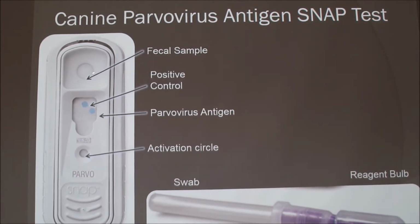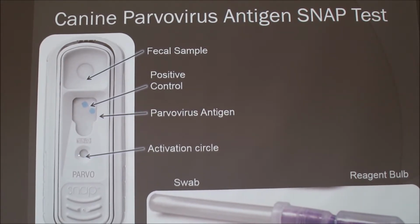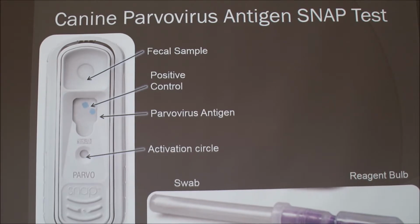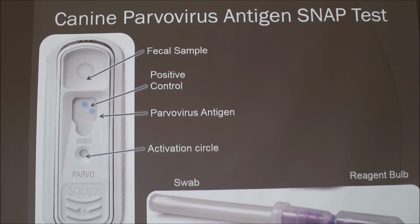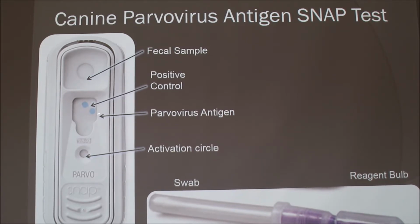So when we put a fecal sample in here, it will flow across, and then when it hits this activation circle, that's just when we snap the test down. That's not actually the result or anything. But the results will be seen in this window. There's also a negative control right here, and then this is the patient sample. Right, yes, that is a patient sample. If you didn't see any dots right here, then that would be a negative test. Gotcha.